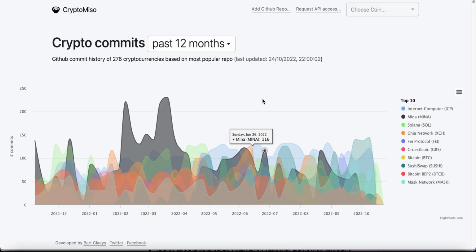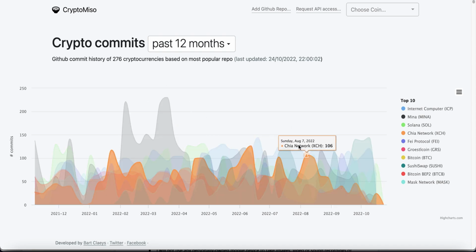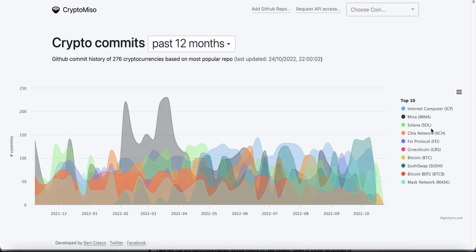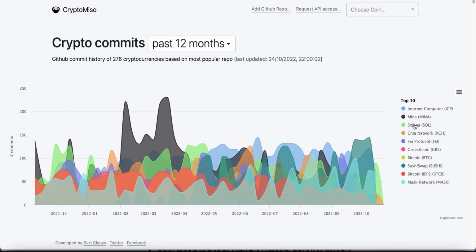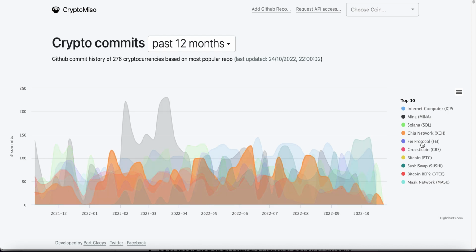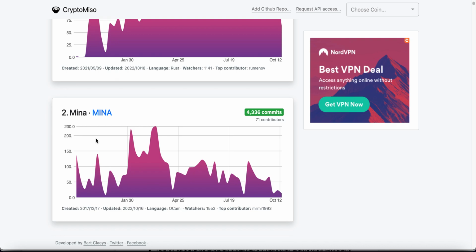And one of the things as well that I was stumbling on as I was doing my research was this website, which basically shows you how much activity is happening on the network. So in the past 12 months, you can see these are the top 10 projects that were highly active in terms of developers. You've got ICP, you've got Mina. So this is Mina. This is what sort of development activity has been taking place on the network. And then you've got your big players, Solana here. You've got Bitcoin. So, you know, there has been a lot of activity. If we just scroll on down, we can see a bit more activity specifically on Mina, and how that activity has taken place over the last 12 months.